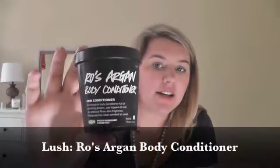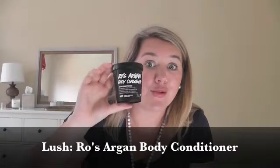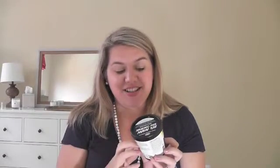Okay, product number 3 I'm going to talk about is this. This is from Lush. I don't know if you can see it. Now Lush is a line that I didn't know much about. We have a store at my local mall, and I know they have them in the UK, and it's just not a store that I'd really had much affinity with.